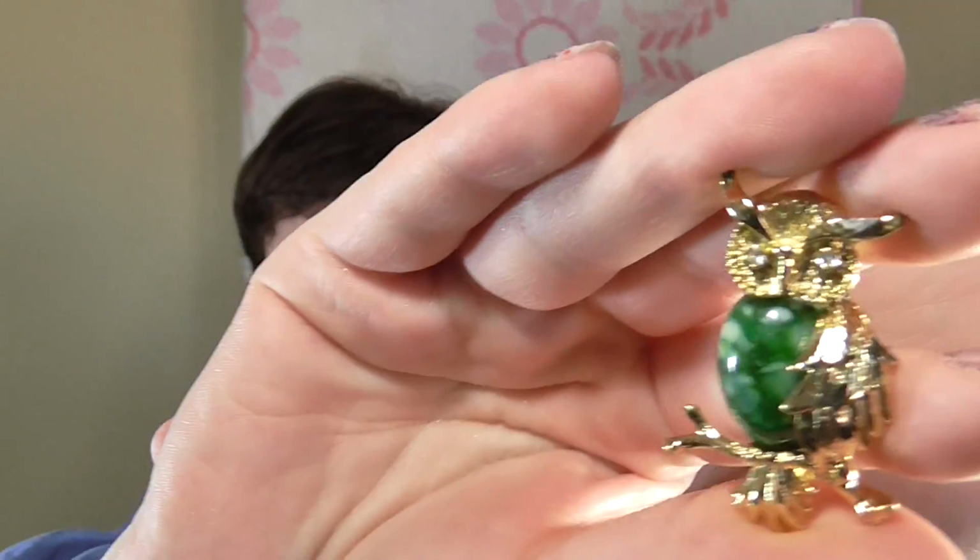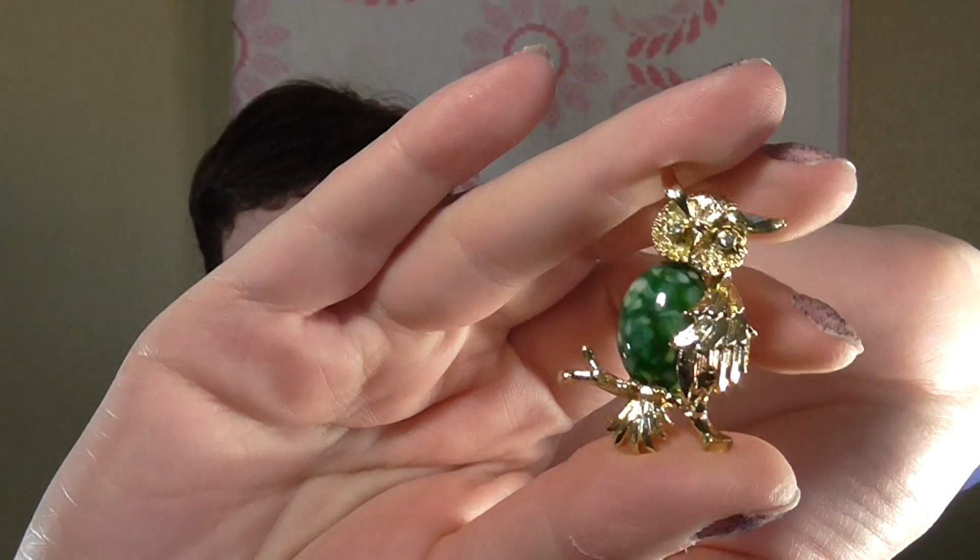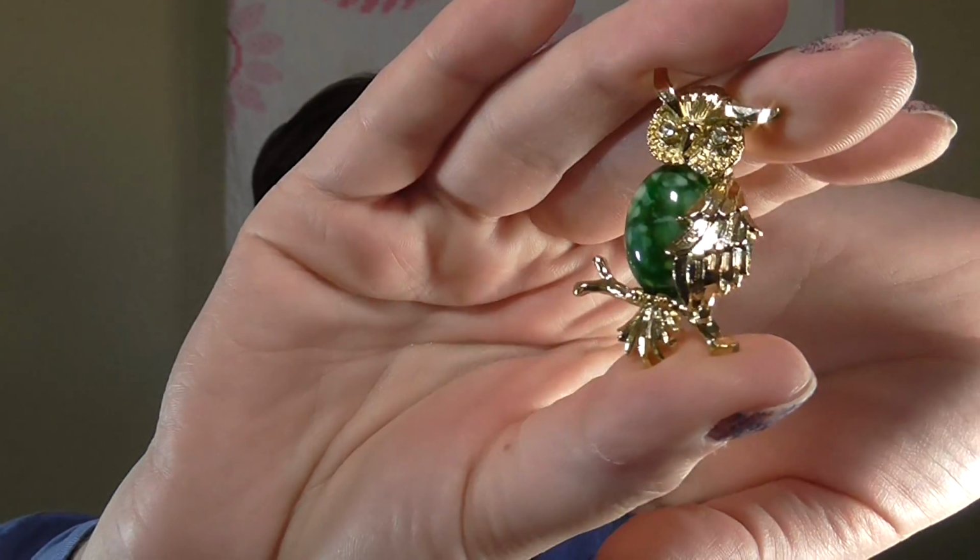So let's get started. We stopped in Phoenix on the way back from visiting family, and we stopped at an antique store, so it's definitely a really fun place to visit. I found this really pretty antique owl pin for $6, and for me that's a little bit of a splurge, but I fell in love with him and I couldn't resist. He looks like he's from the 50s, possibly the 60s, and I just thought he was adorable, so I picked that one up.